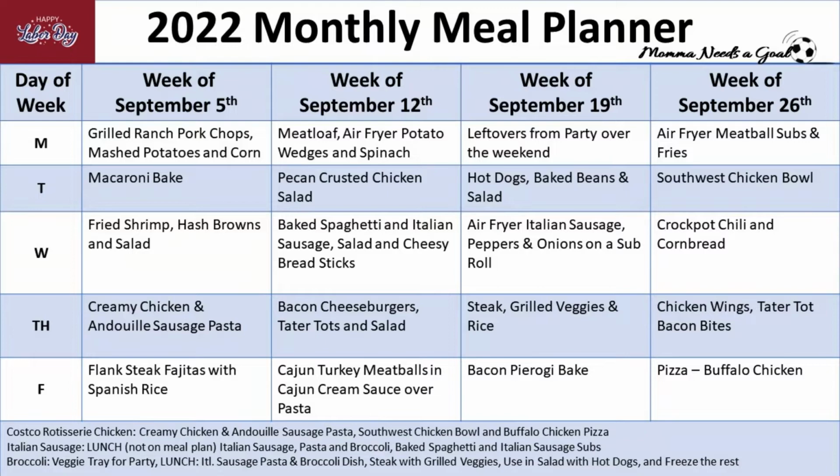And then the buffalo chicken pizza, my son does not care for that, and I knew he would be at the football game on that Friday, so I went ahead and put that down for that Friday. He usually eats out with his friends, so it's just going to be hubby and I that day. So we're going to do the buffalo chicken pizza, and I'll probably throw a little bit of broccoli on my pizza, so I'll use some of the broccoli. So that's kind of how I pick my days. It's just based on who's going to be here, who's not going to be here, and who eats what.